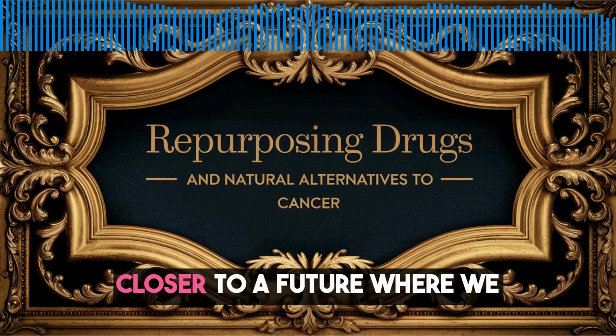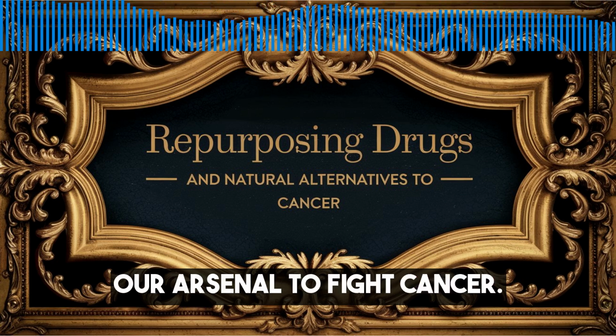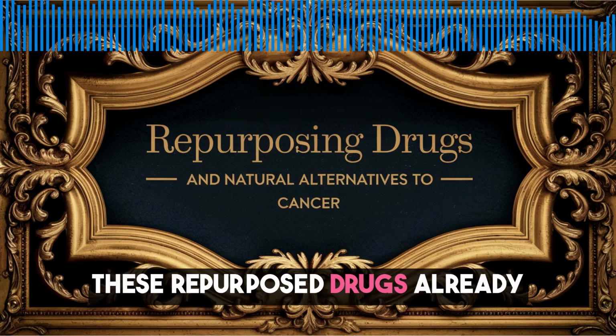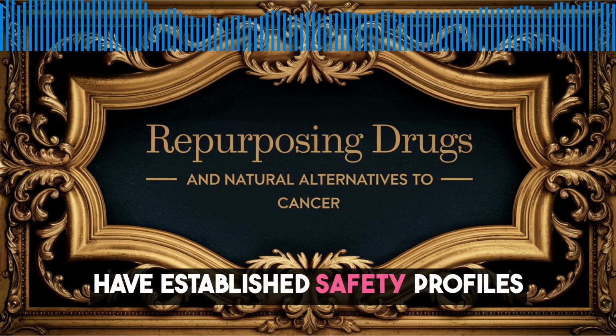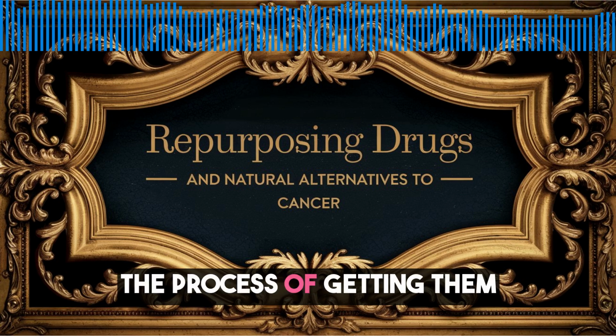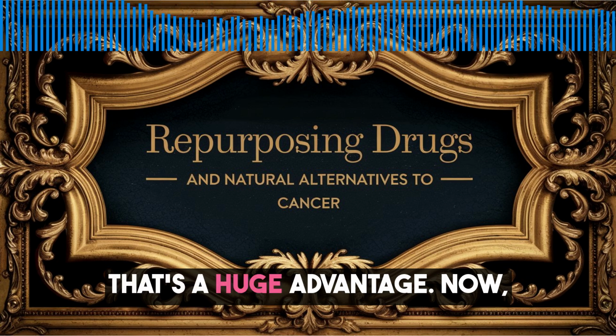It seems like we're getting closer to a future where we might have even more tools in our arsenal to fight cancer. I agree. And what's particularly encouraging is that many of these repurposed drugs already have established safety profiles for other uses. This can potentially speed up the process of getting them approved for cancer treatment if their efficacy is confirmed. That's a huge advantage.